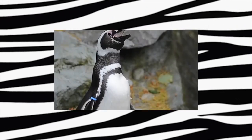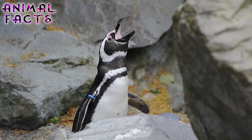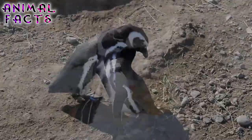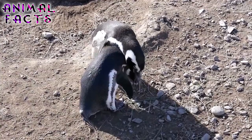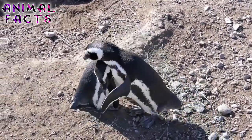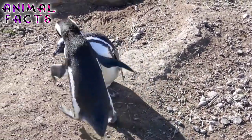Number 4. Like most penguins, Magellanics are monogamous, mating with the same partners year after year. The male goes to the burrow he made the previous year and waits to rekindle the romance with his female companion. He calls out to the female with a loud cry that sounds like a donkey bray. The female recognizes her partner's call, and like magic, they reunite for another season of breeding and feeding.